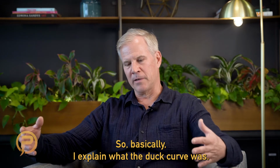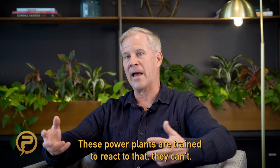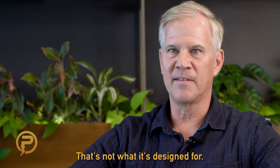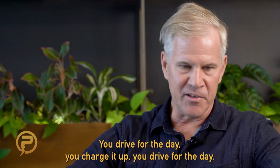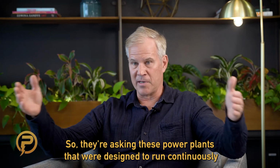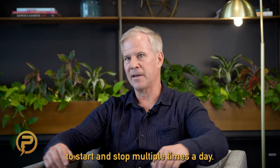So basically, I explained what the duck curve was. These power plants are trying to react to that. They can't. It'd be like asking a Tesla to drive across the country. That's not what it's designed for. It's designed for, you charge it up, you drive it for a day. You charge it up, you drive it for the day. It's not drive across the country for 3 days. So they're asking these power plants that were designed to run continuously to start and stop multiple times a day.